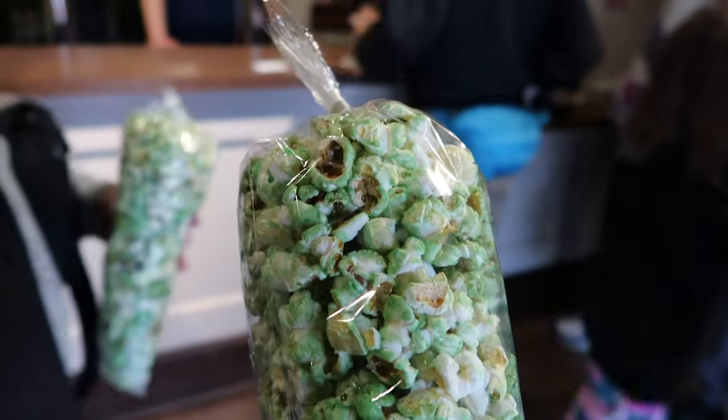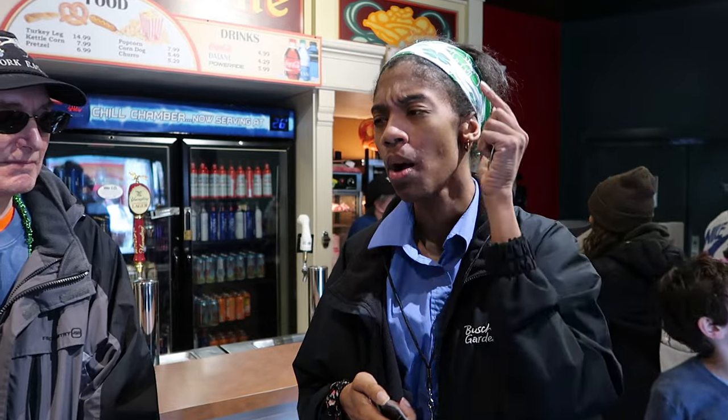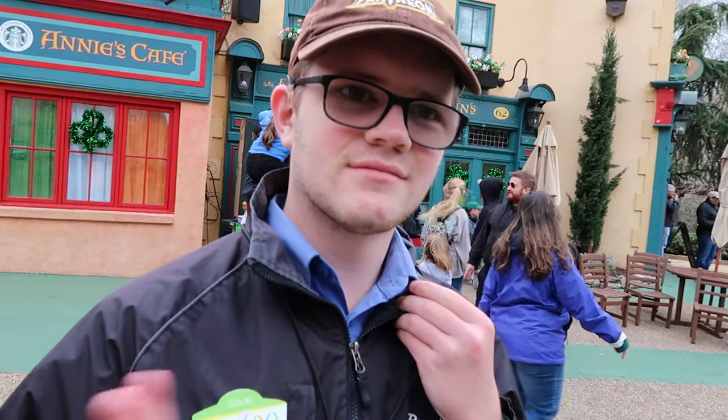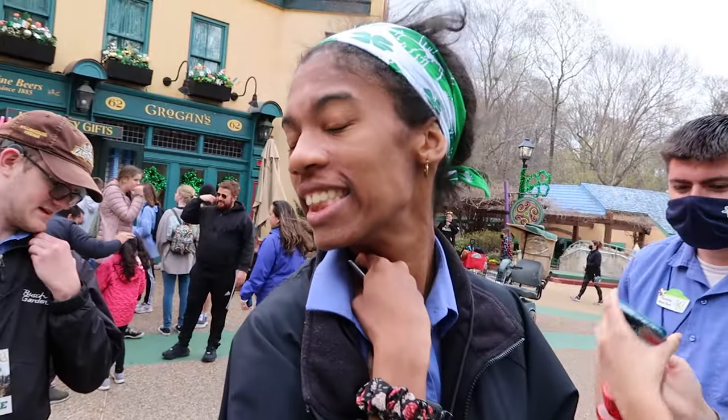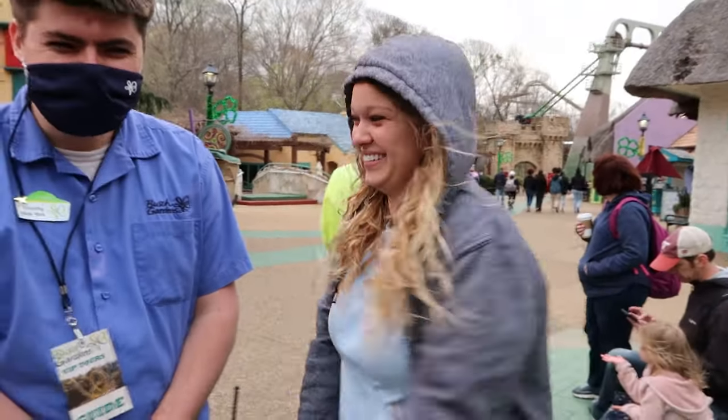Green kettle corn. A staple of Irish holidays. Good job. I'm Jane, that's Gregory, that's Timothy. If we did a bad job, my name is Zoe. We want to thank Gregory, Jane, Timothy, and to a lesser extent.